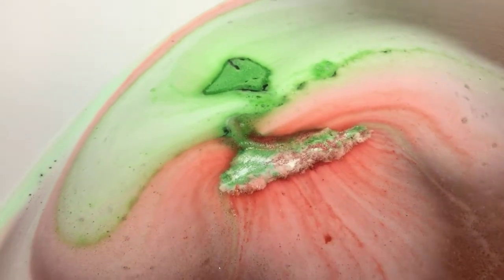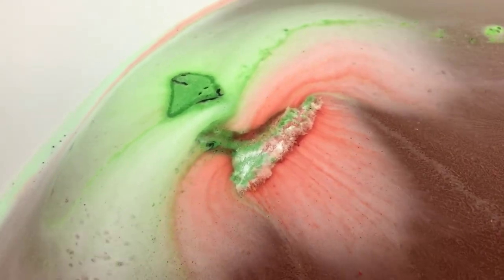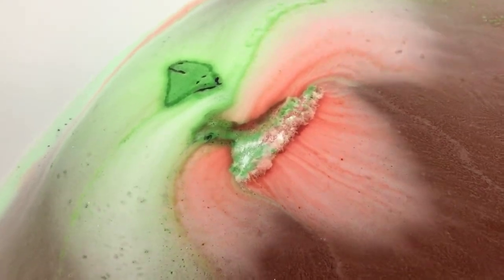And I love that still, where the bomb is still going off, the green and the red are still separated and they're still doing their own thing. They haven't mixed into ugly colors yet. I thought they may not do well side by side, and they still are putting on a really pretty show.